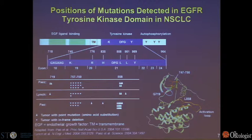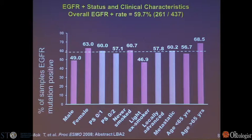Now, looking at the rate of mutations, which was a question, because before this trial was done, the clinical stereotype was that the rate of mutations would be around 90-95%. But when they went in this very clinically selected group of patients, the rate, as you see, was only around 60% overall. And even if you tried to select out based on gender, male versus female, never versus light smoker, you see the rate is very similar. Thus, these clinical characteristics are not sufficient to really detect if a patient has this mutation or does not at this point.